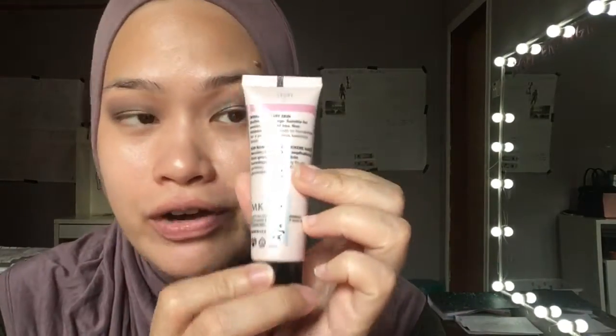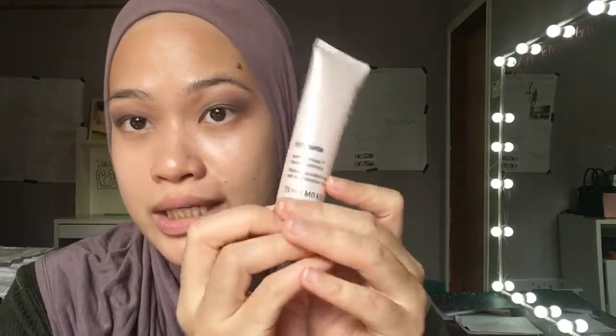So this is Ivory 5. This is Luminous Wear Liquid Foundation for normal to dry skin from Mary Kay. Mineral Powder Foundation. Okay, I use Ivory 2. So that's me putting on my liquid eyeliner.